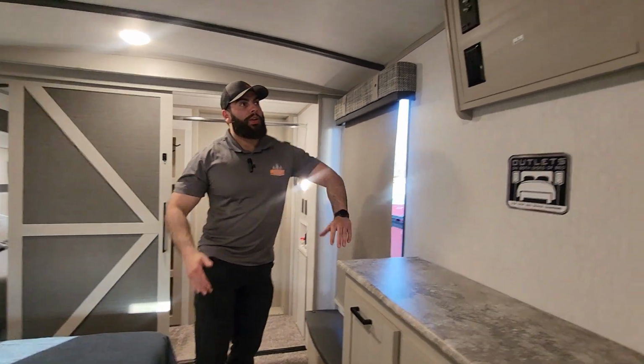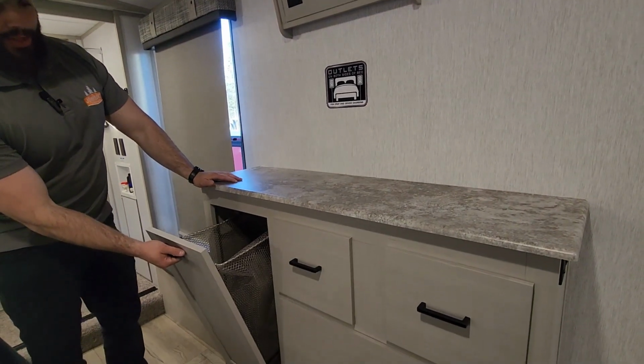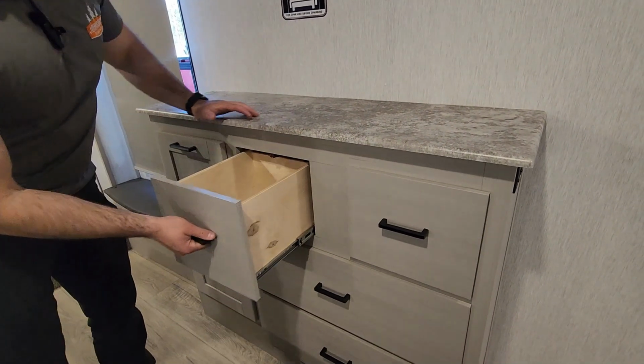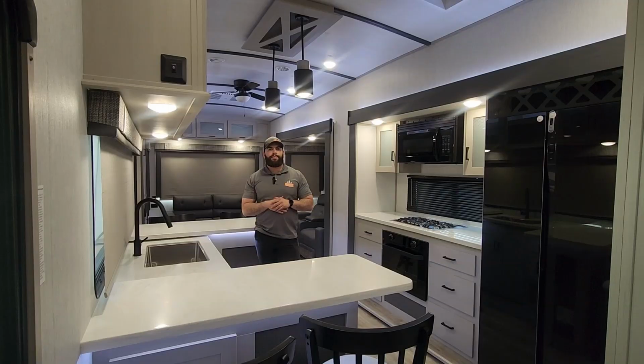Right across from the bed, you're going to have a location to put a TV as well, and nice laundry hamper, as well as 4 large drawers for some extra clothes storage.